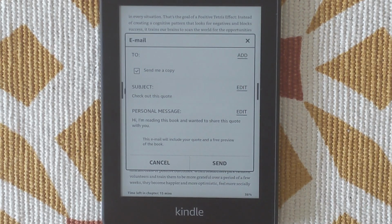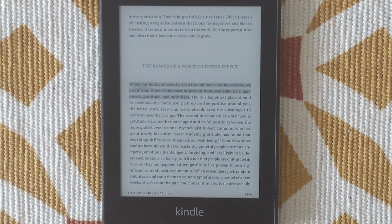I guess that's kind of 2 features, because not only can I highlight it, but then I can easily share it. Anyway, I'm going to clump it into one because I still have a 5th one.